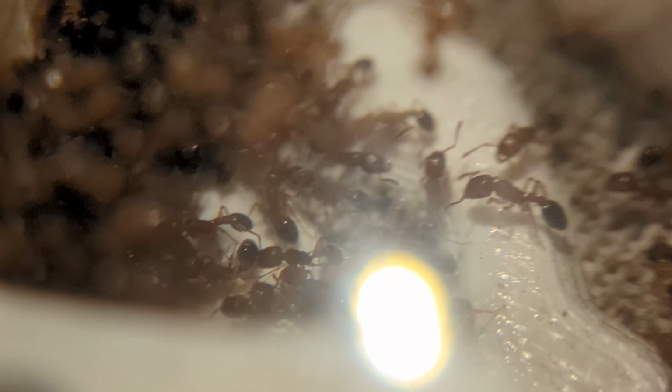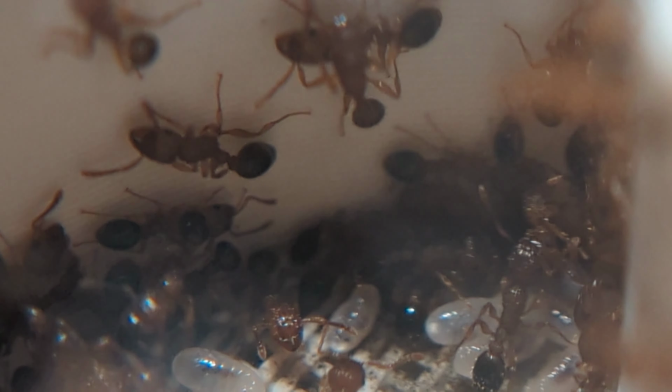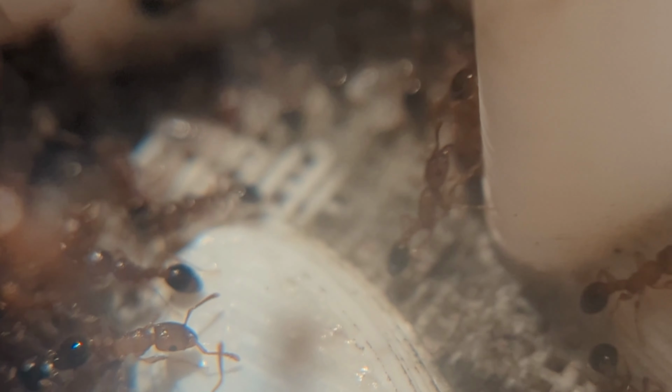Anyway, this species is supposed to grow very fast, but I have not noticed much from them. I think this is because of the cold weather we have been having here, and I'm sure they will grow in the summer. They have 2 queens currently, but once they inbreed, that will change.